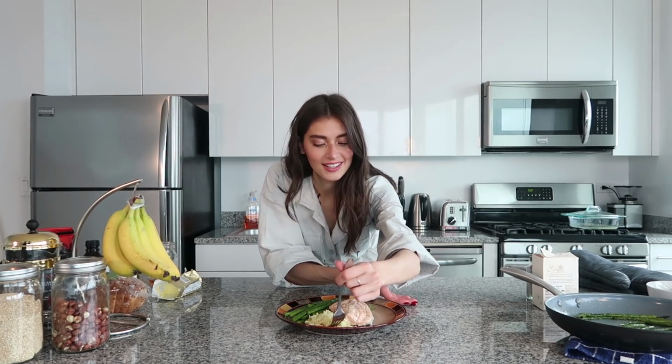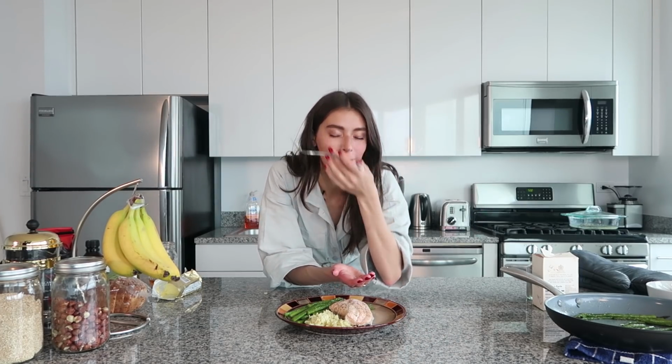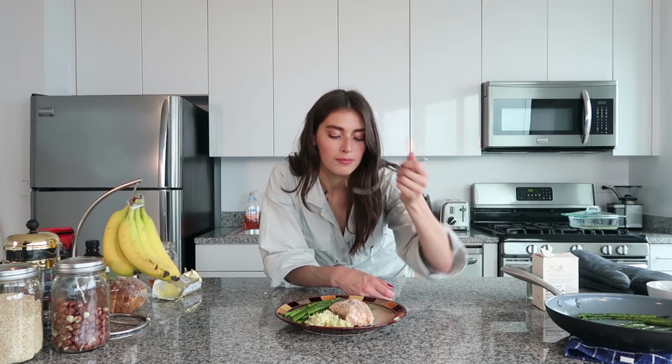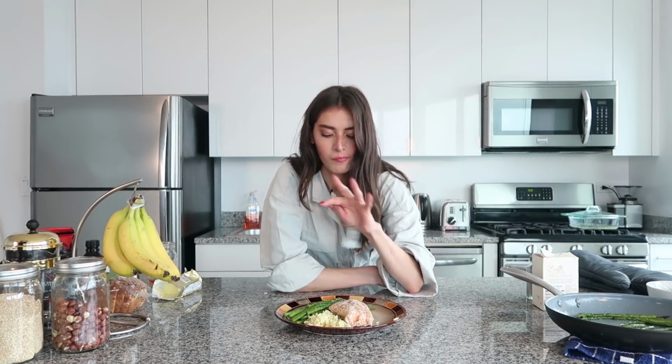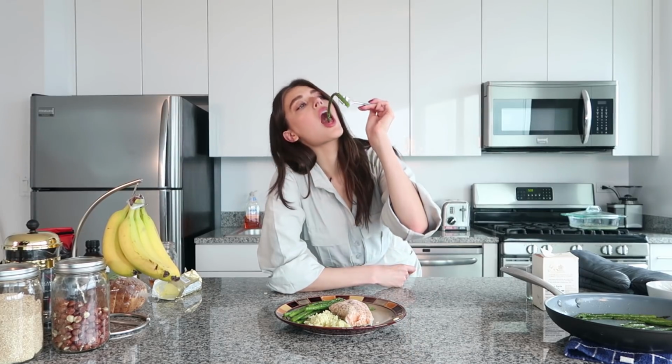So now that I have cooked, I am going to taste. I actually haven't had rice pilaf in a while, so I'm kind of excited. Oh my God, it tastes like my childhood. Wow, the salmon is so good. You can really taste the rosemary. When it's fresh like that, you get flavor like no other. A little asparagus.